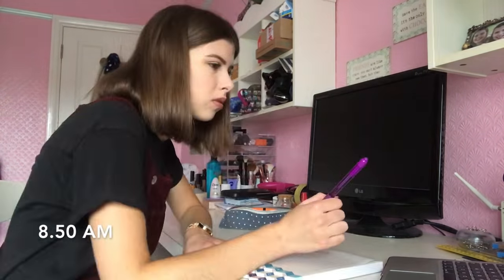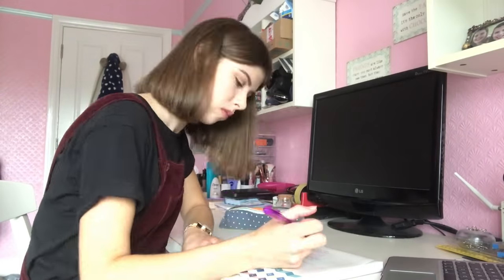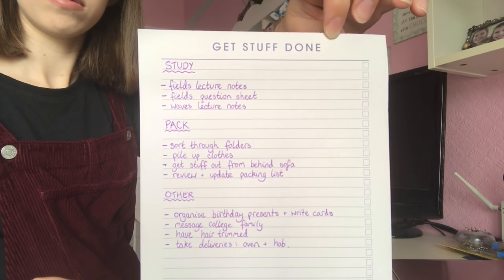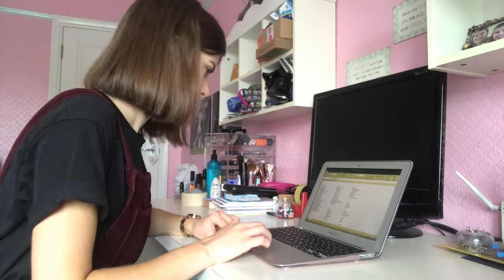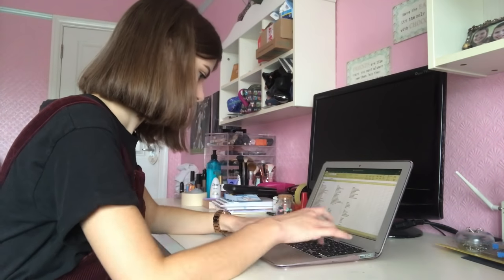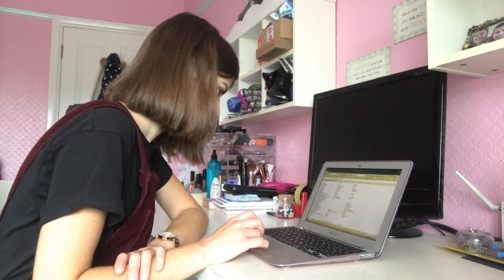I started by making a to-do list, you know the drill. I decided to separate the tasks out into three categories: study, pack, and other. First item on the agenda was to review and update my university packing list. I have an Excel spreadsheet with everything, in theory, that I need to take to uni with me.